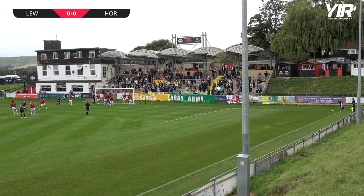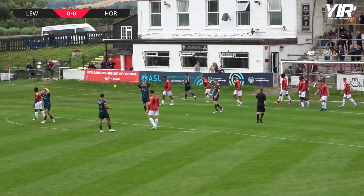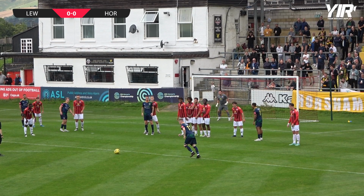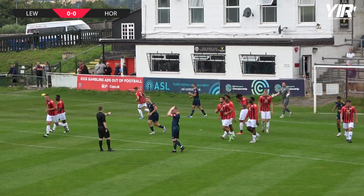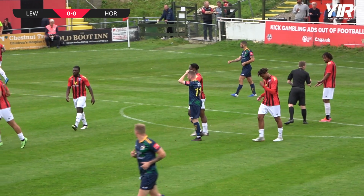Richards, the number 11, to deliver on his left foot. It's at the front post and it's flicked on, and it goes all the way across the face. It's very close. It's going to have to be a great free kick to get up and over the wall. Here comes Richards, and it's wide of the goalkeeper's side. The whole dripping pan just fell silent as that one rifled past.